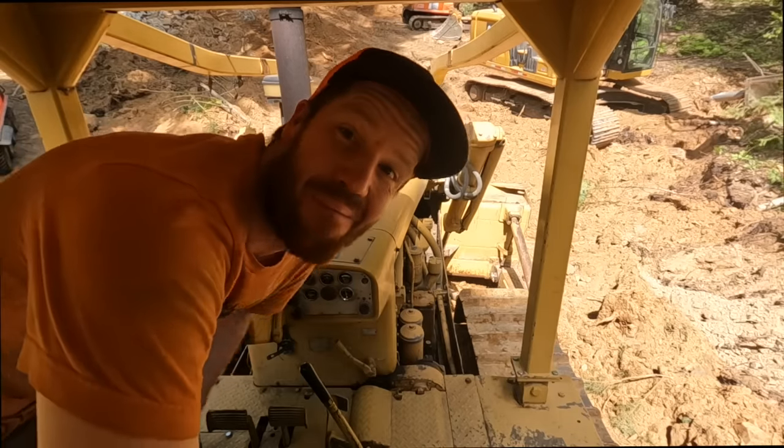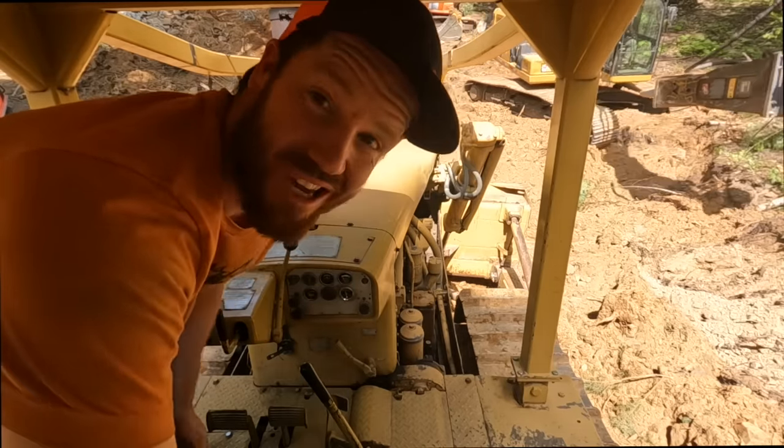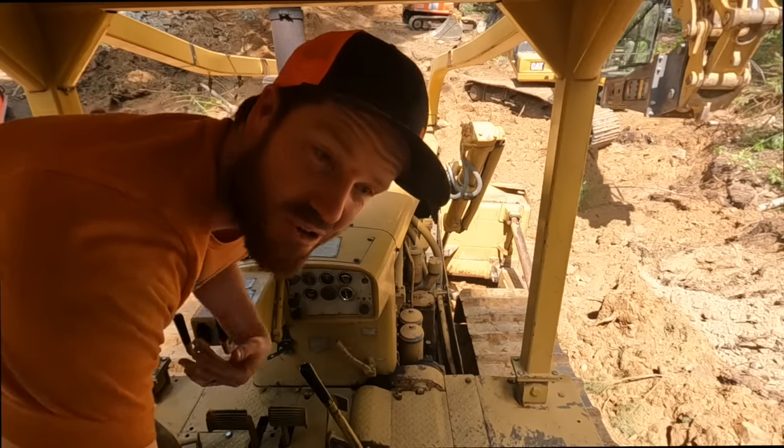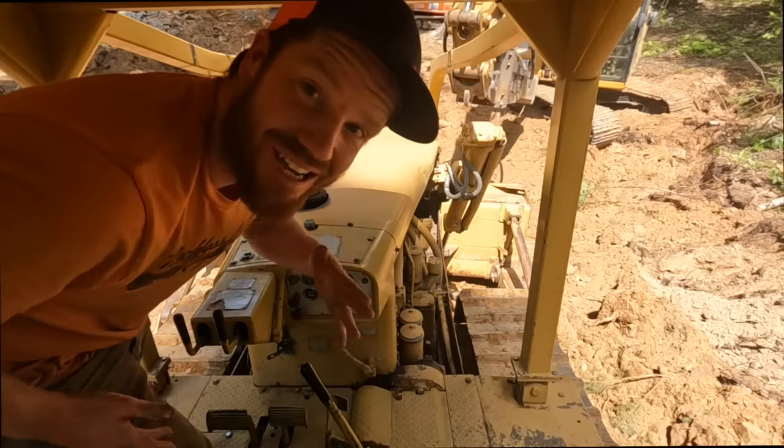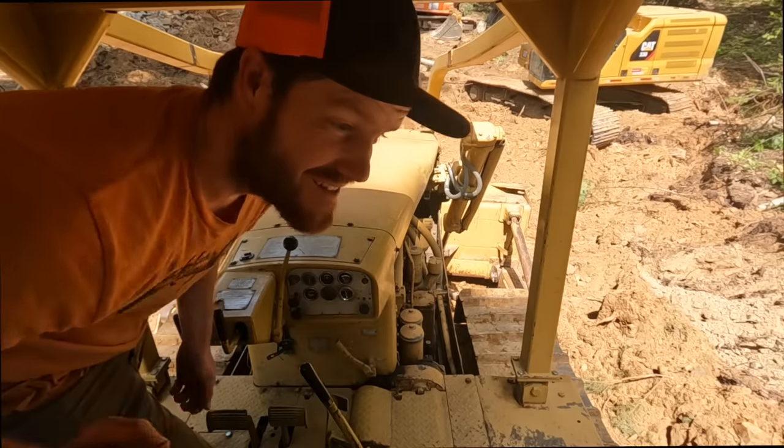Guys, I am pumped. Like, this plan is working. I wasn't sure if it was gonna work to push the material that far with the dozer, but as I'm making a slot with banks on both sides, I'm actually able to carry the material pretty far down the hill. So yeah, this is gonna work.